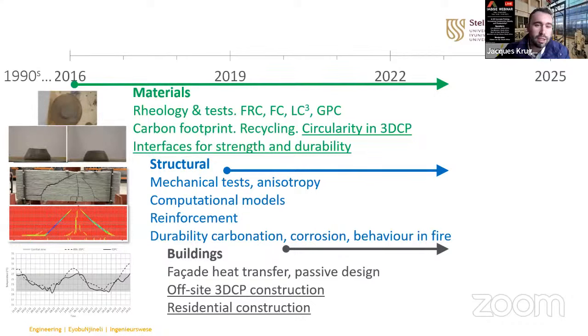In 2019, we moved on to the structural mechanics. And in 2020, we scaled it to buildings. And the idea is to get this technology readiness level up to a 9 so that we can implement it competitively on a commercial level. So now it's my honor to introduce the speakers.